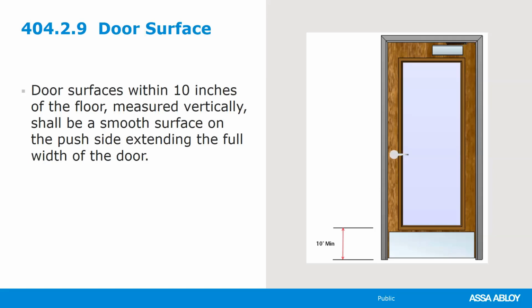So on the push side of that door, to meet ADA, you cannot have any latching hardware. So that's going to affect the selection of perhaps your exit device. Surface vertical rod type exit devices have a bottom latch. Per ADA, that is not possible. So what do we do in those situations?